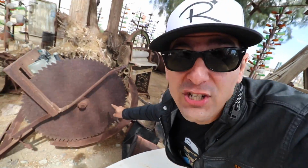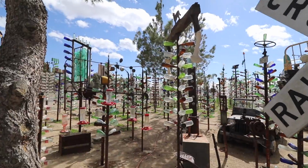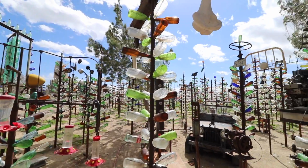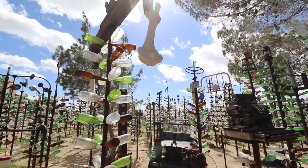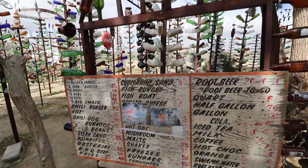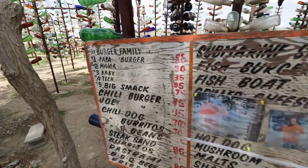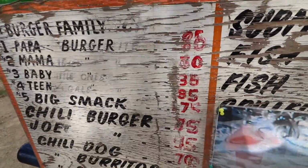I think that's an old laundry mangle. Oh, and check out what I just saw. Oh man, whenever the sun peeks out and hits these bottles, it is a really, actually beautiful looking sight. Kind of amazing out here. Awesome. Look at this, there's all sorts of weird found objects out here. Look at this old menu. You could get the Papa Burger for 85 cents. The Mama looks like it was only 30.